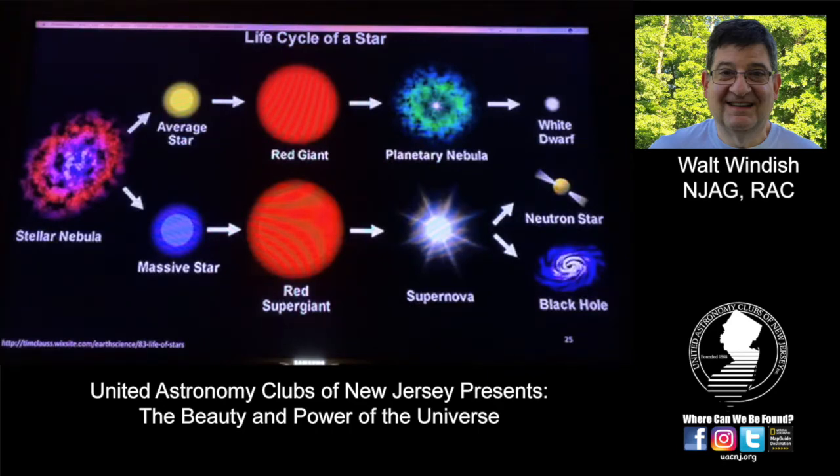But understand, this chart is certainly relevant, but the story behind star evolution is much more intricate than this shows. But as we go down the bottom, we have a massive star, and that turns into a red supergiant, and then from that we get the supernova, and depending on the mass of the star, we're either left with a neutron star or a black hole.